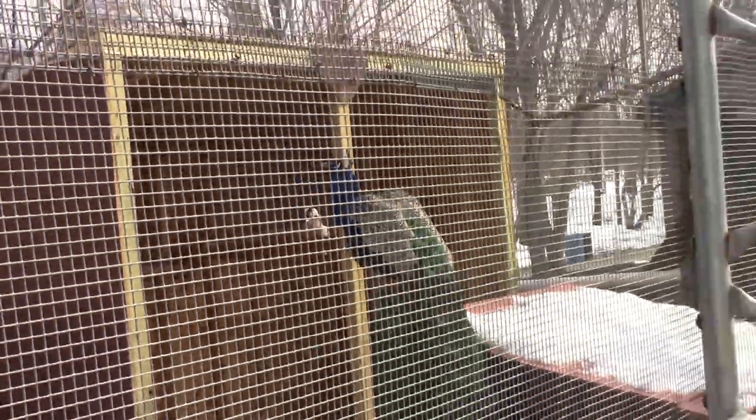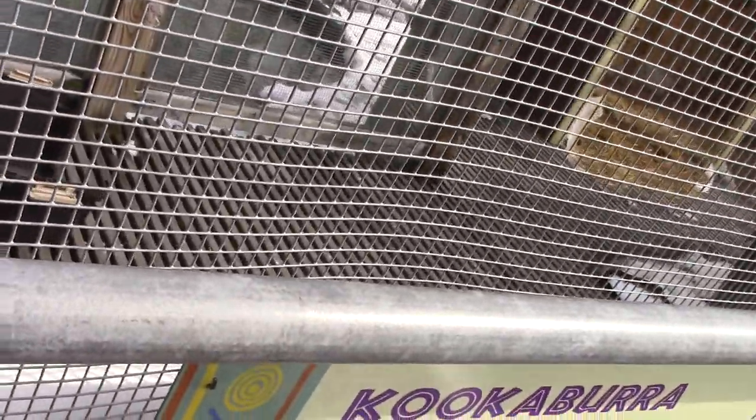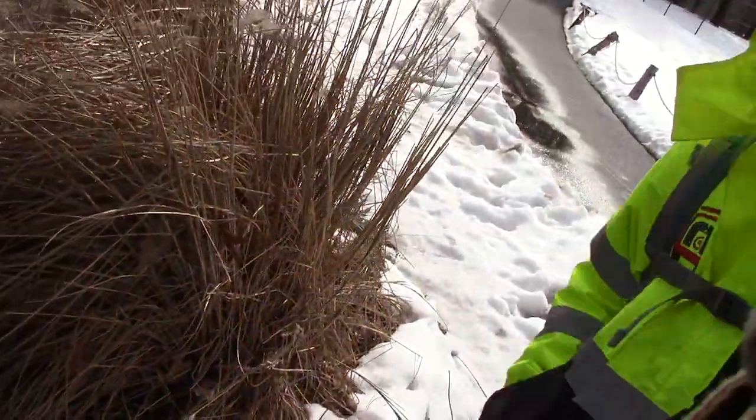Kookaburra. I'm out well to an extent. No, it's not. Very unfortunate. Oh, Sam, look. Is that a goose? It looks like it. I can't get him.